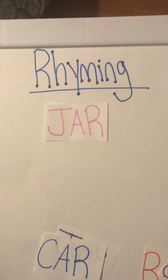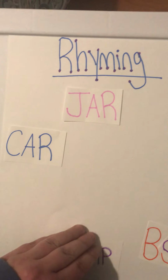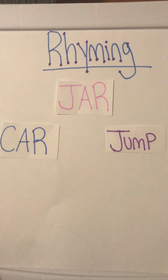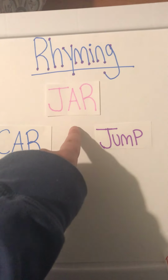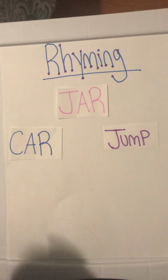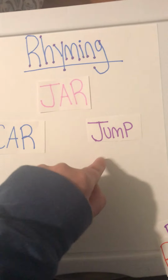Here's the word jar. Which of these two words rhymes with jar? Car or jump? Jar, car, jar, jump. Which of the two words rhymes with jar?